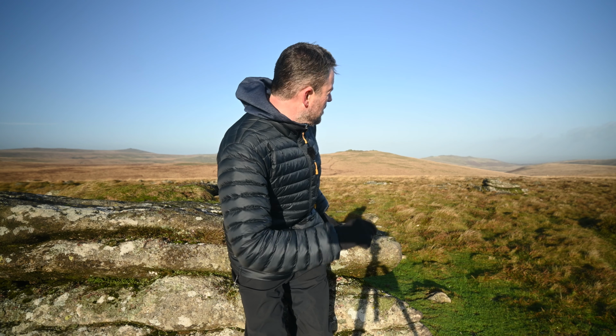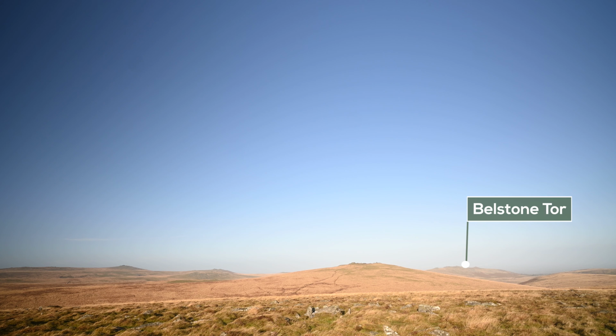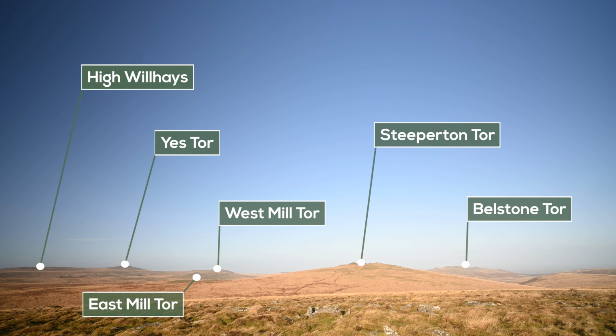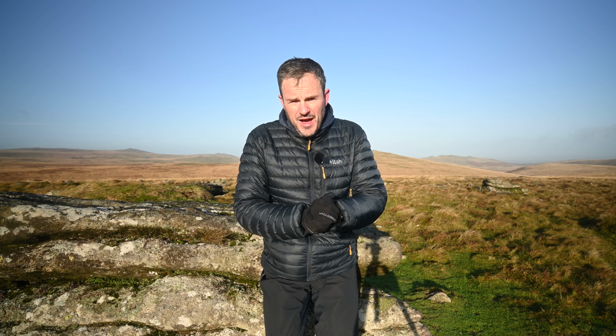I mean, the view is spectacular. I can see Belstone there. I'll move over. There is Steeperton, which is where I'm going to go next. And then over there, what have we got? We've probably got East Mill Tor, West Mill Tor, Yes Tor, and probably High Willhays up there as well. So I can see for absolutely miles. It's a cracking location. But yes, I have finished here.